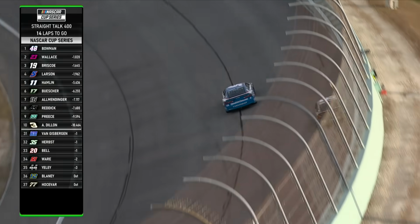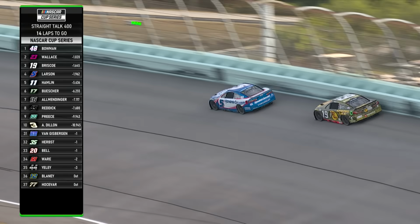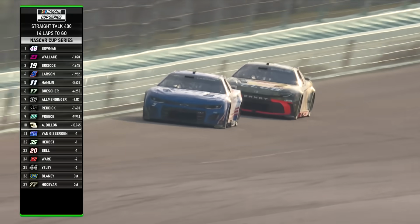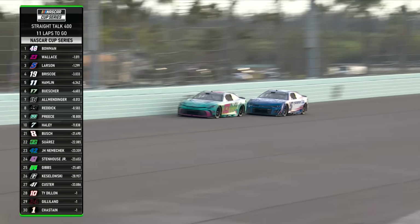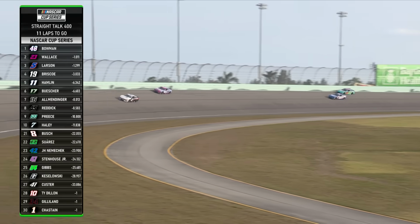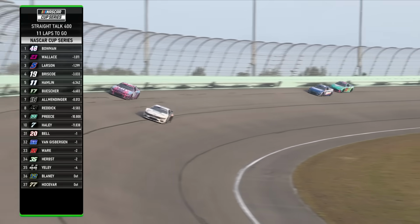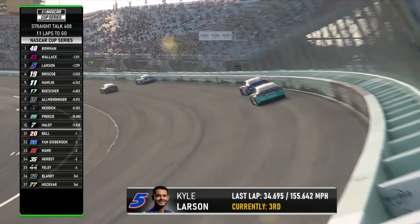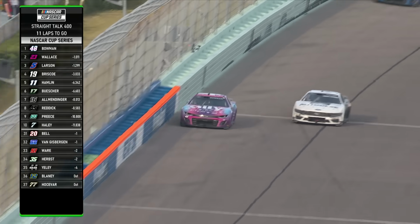There's the slide job I'm talking about. Right, caught him at the right time. That was a timing thing and a good job. That's exactly what we watched him do in the Xfinity race yesterday. Does he go for it here in 3 and 4? Yep, here he goes. Be a slide job. I was going to say, did you really ask that if he was going to go? Have you ever seen him not go? 11 to go, coming to 10 to go. It's time to go. That's the question that answered itself.